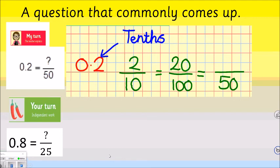So the first thing I would do, you need to think very carefully about your decimal. Now 0.2, the 2 represents the tenths column. So as a fraction it would be written as 2/10. 2/10, of course, is equivalent to 20 hundredths. So how can I now reduce that down to being over 50? Well, I can see here that to get from 100 to 50, I need to divide by 2. So I need to do to the top as I've done to the bottom. So 20 divided by 2 would give me 10.